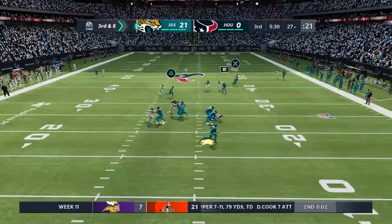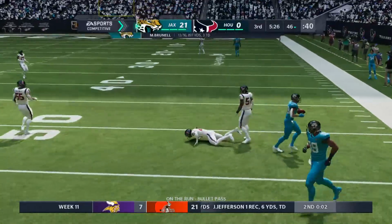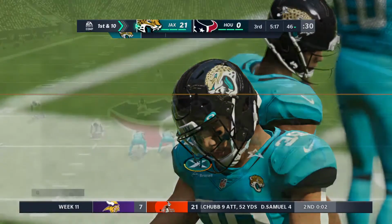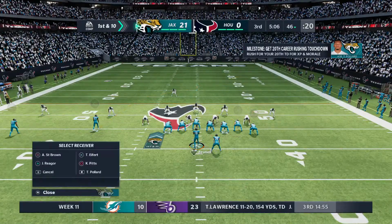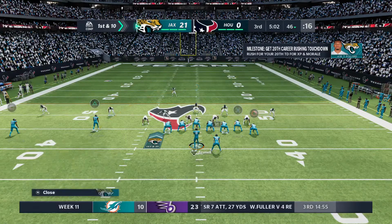Out of the gun now on 3rd down. Eluding the pressure right. And he slips up past the 45 before being tackled. A big one there for the Jags. 18 yards, 1st down. We talk about mobility on quarterbacks all the time. Here's where it really pays off. Able to move, evade, and is accurate throwing on the run and picking up a 1st down.